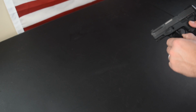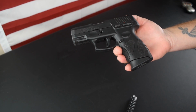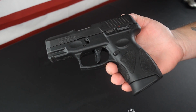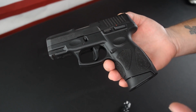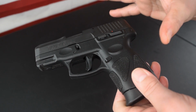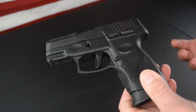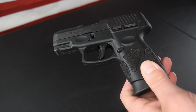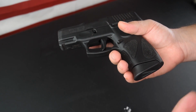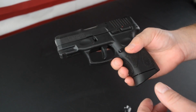This one is going to be a newbie, to us anyways, the Taurus G2C. And if you're thinking, why do you have a Taurus as one of the best carry guns? Well, there's quite a few reasons. First of all, the G2C specifically is pretty reliable. A lot of people have had great luck with this gun. We had great luck with it. And it's just one of those guns, man, for under 300 bucks, even under $200 sometimes, you really cannot go wrong with this gun.